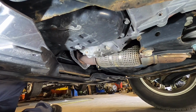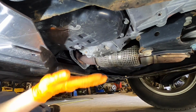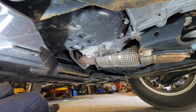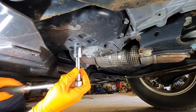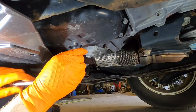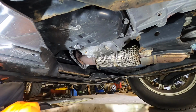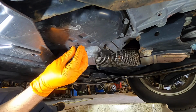All right, guys, so here we are under the driver's side, underneath the vehicle. And as you can see, this is the transmission oil pan, and this is the bolt that we're going after. This is a 19mm socket. So what you want to do is grab your socket, put it in the off position, and just crack that loose. It is on there kind of tight. Once you got it loosened up, grab your drain pan, put it underneath, and you can remove this by hand.